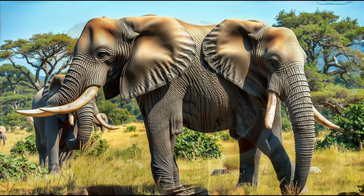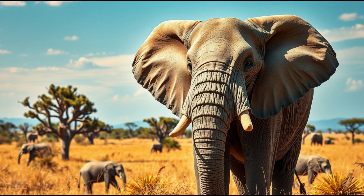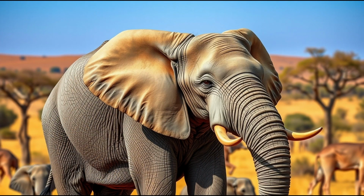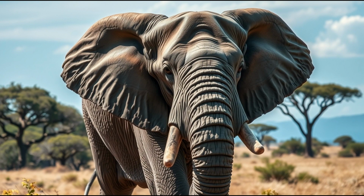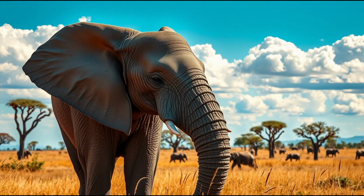Climate change compounds these challenges by altering rainfall patterns and increasing the frequency and severity of droughts. Traditional water sources dry up earlier and stay barren longer, forcing elephants to travel greater distances and expend more energy in their search for sustenance. These longer journeys increase exposure to human settlements and raise the likelihood of dangerous encounters.